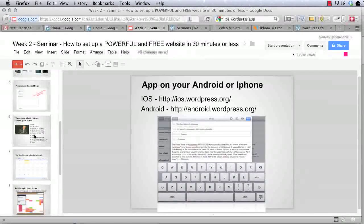So this is why I'm going to suggest the following thing. I suggest that you get the iOS or the iPhone app or the Android app. And what you can do is sit right there in your iPhone and make a post to your website. Yes. Easy. You can take a picture right where you're at, post that to your website. You can upload a video from YouTube right from this app. Okay? So this is a great thing to get, and I'm giving you the link to both.